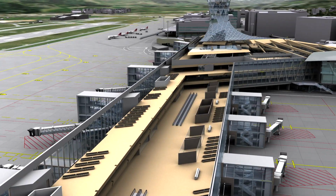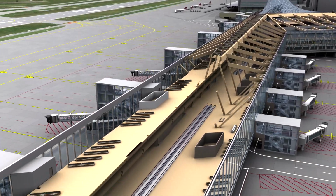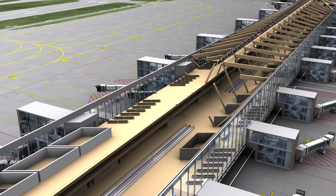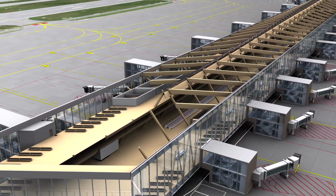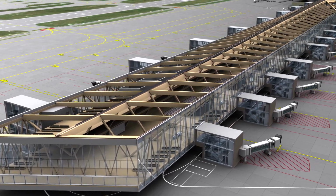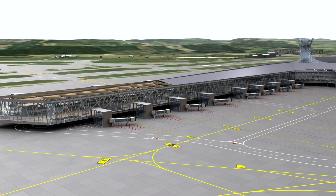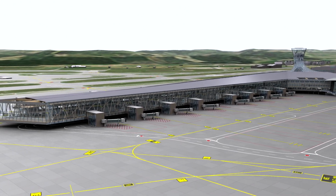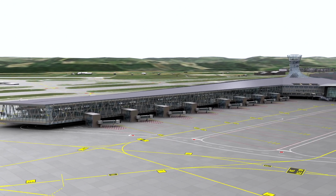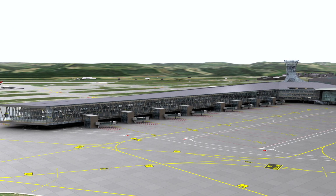On the passenger levels, the roof trusses of the dock and base are largely made of wood that can be sourced from the region. This is unique for a terminal building of this size. The roof will be covered in photovoltaic solar panels, which will meet around two-thirds of the dock's annual electricity needs. This sustainable building will therefore make a major contribution to the airport's ambitious CO2 reduction strategy.